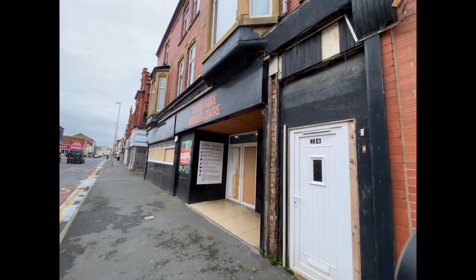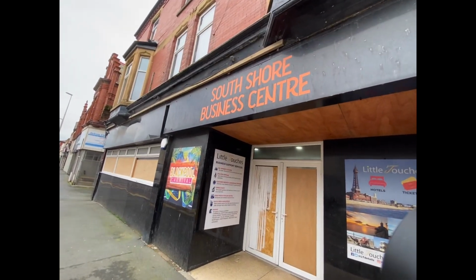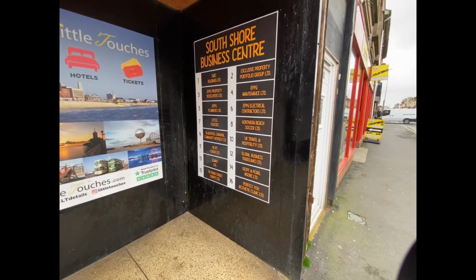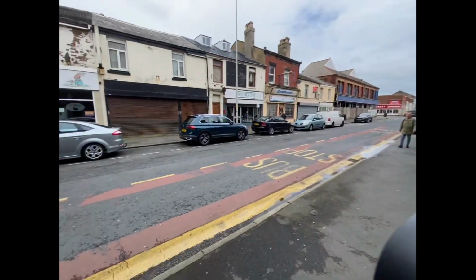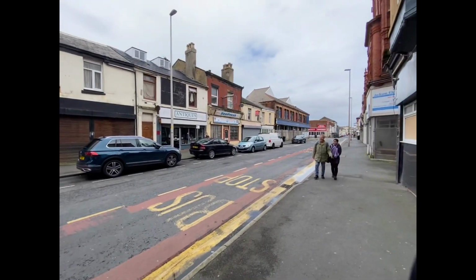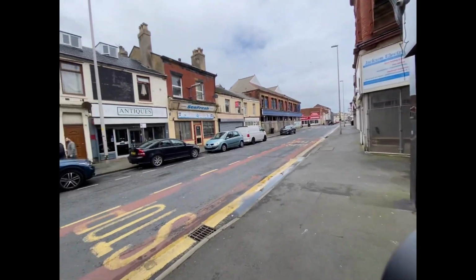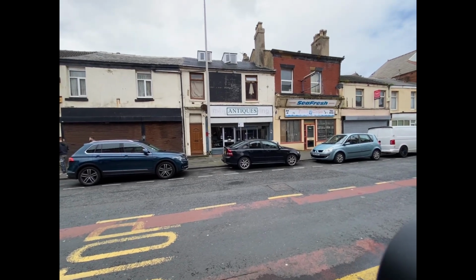Nothing much more happening on this side. This one here has been a few things. I think they tried it as a puppet theatre, they tried it as an animal theatre. Now this is a business centre. There are lights on and there is a list of businesses, but once again it's a place that I've never seen open, anybody ever go in or anybody ever come out. So we'll carry on. It was an animal place, a sort of kiddies animal party room at one time. I think they had snakes in it and lizards and things like that in a dark room.